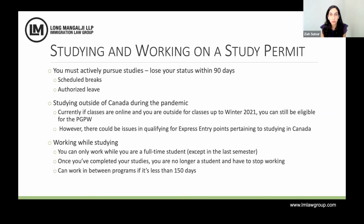Okay, so during the school year, a maximum of 20 hours per week. We're not talking about an average. We're not saying that if you work fewer hours one week, you can make up and do more hours in the next week. IRCC looks at it on an individual week-by-week basis. So it's a maximum of 20 hours a week. And then during any scheduled break, for example, if your program has a summer break, you are able to work full-time. And so there is no maximum for those full-time periods.